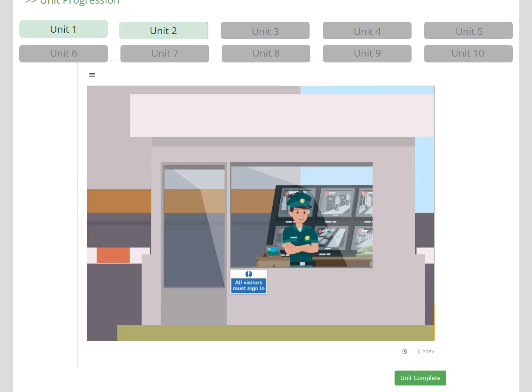In Unit 2, the learner meets Neil at security, who directs them to reception, to sign in with Tricia. They learn about security, access to the site, and then the signing in process, before they then go to the training room with Barbara.